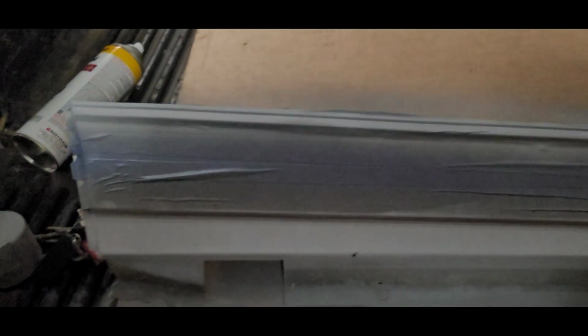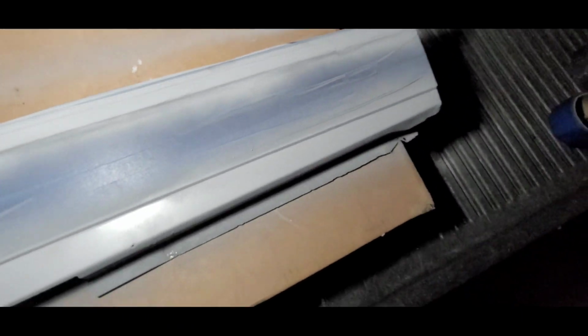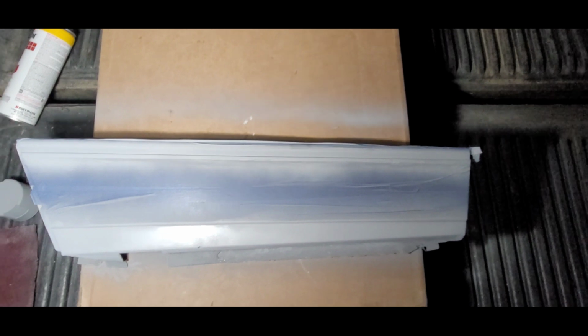All right, got it primed down right now. I'm gonna let it sit for about 10 minutes or so, then I'm gonna come back out here and spray some black on it. We'll see how it turns out.